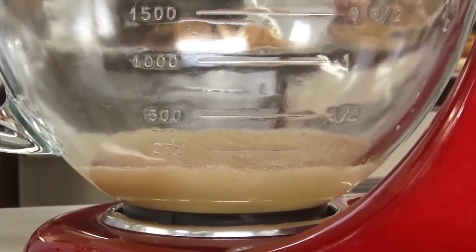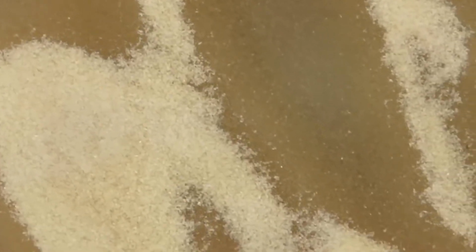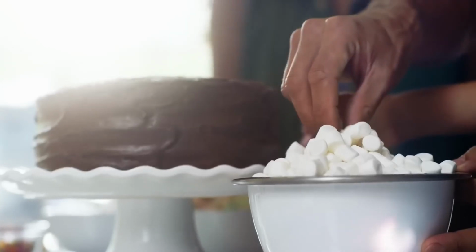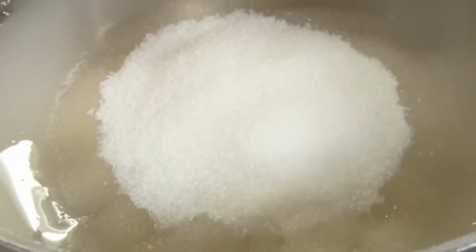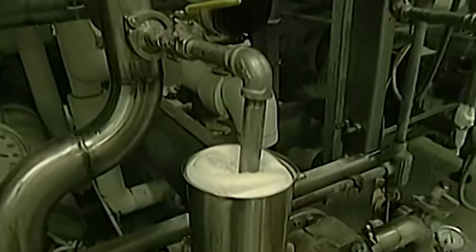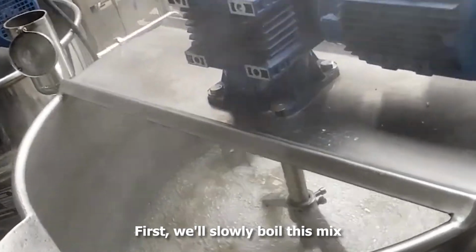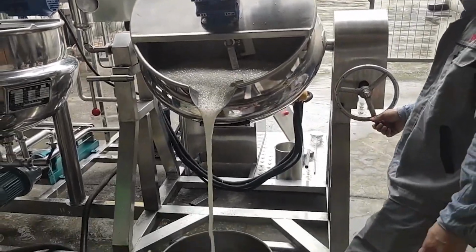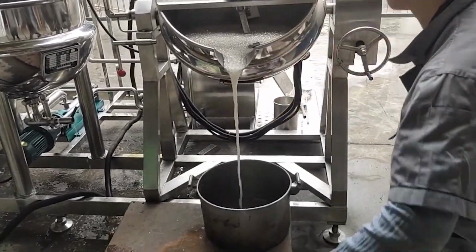Now that the gelatin is growing and getting ready to work its magic, it's time to mix the sweet stuff. This is where the marshmallow comes to life. We start with water, corn syrup, and powdered sugar. Your recipe and the number of fluffy marshmallows you want to make will tell you how much of each item to use. First, we'll slowly boil this mix. This step is very important because it helps the sugar dissolve fully and the other ingredients mix well.